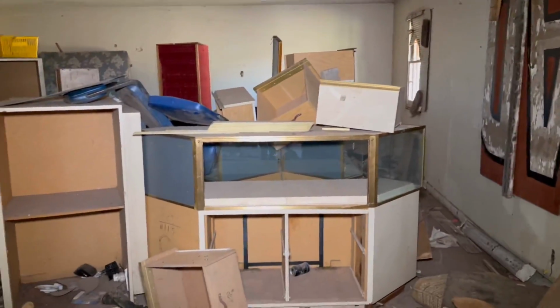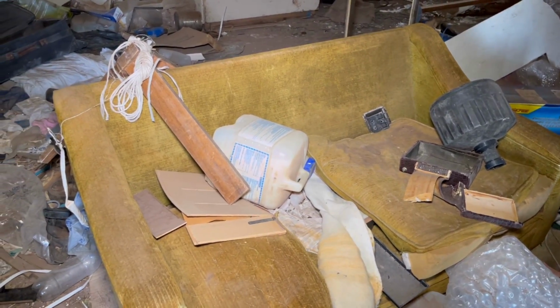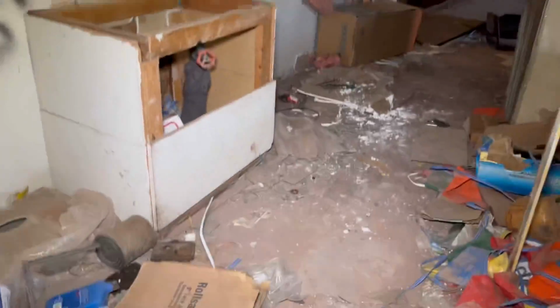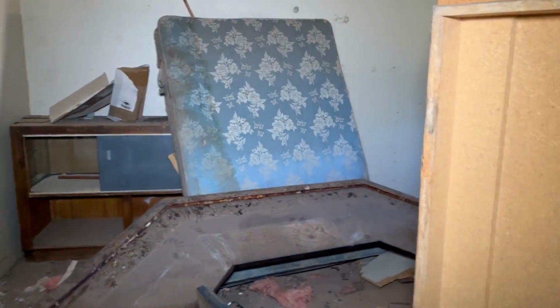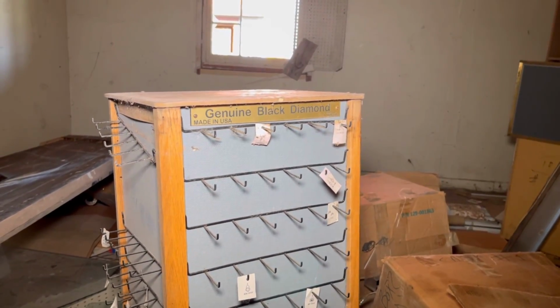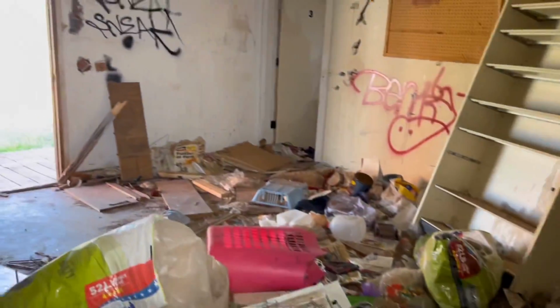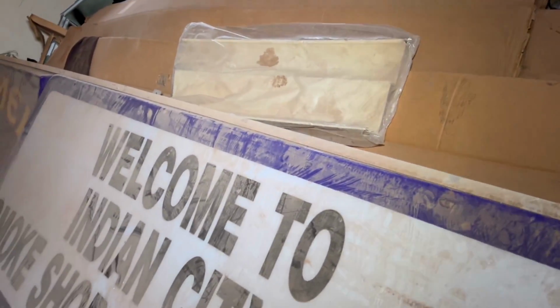Looks like part of a gift shop. That's an old couch from the 60s, maybe 50s. Lots of junk in here. This is from years of abandonment. Genuine black diamond. Black diamond! Look at all the cardboard boxes. Oh, look at this. Big freaking signs.